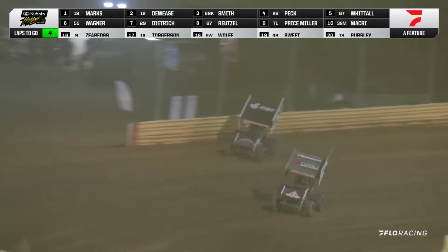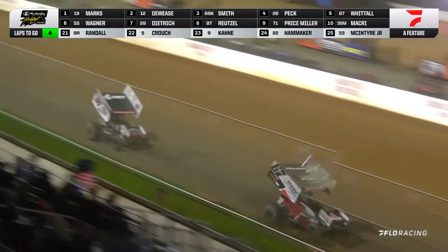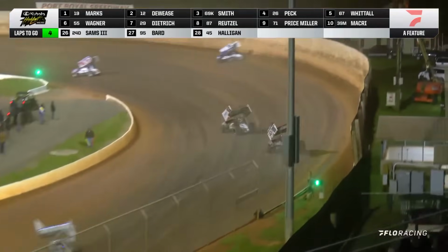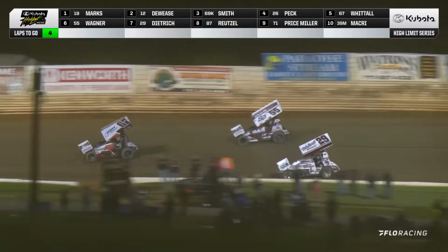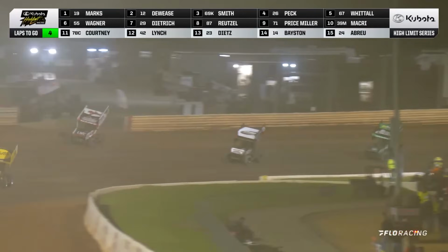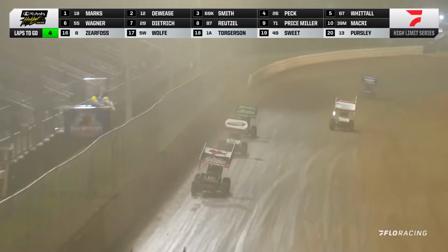Lance Dewease starting to close in on Brent Marks once again for the lead. He certainly is. That time by 1.2 seconds as Marks makes his way by another couple of lap cars. That being Brenham Crouch and number 9 arm Chase Randall up ahead. He's got Daison Pursley and Brad Sweet in his sights as well. Sweet running 19th at this point in time. About to go lap down to your race leader.